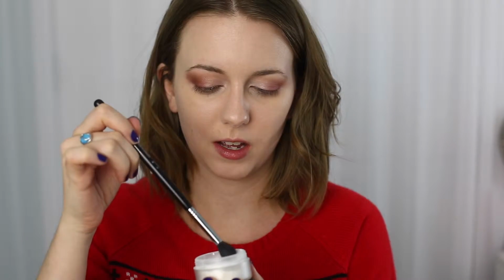And now to set that, I'm going to go with the Laura Mercier Secret Brightening Powder and a fluffy brush. This is actually a fluffy eyeshadow brush, the Sigma E40 Tapered Blending. Just put some of that on my brush and then put it on my eyes.